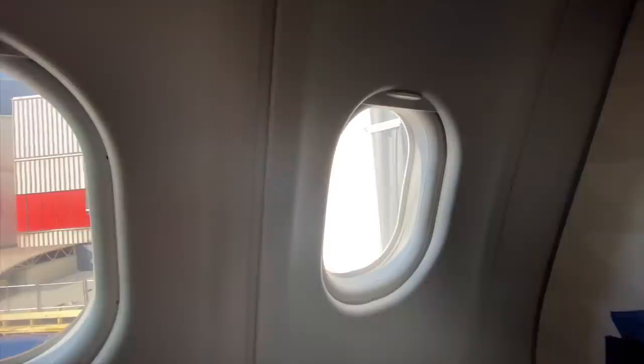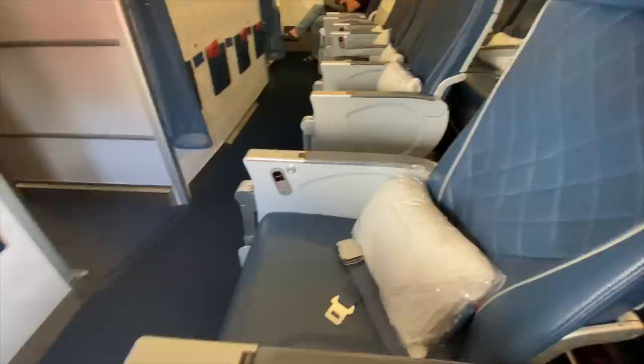I actually have two windows all to myself, this one and this one. And I lucked out and no one's sitting next to me or in the entire row in the middle. This is the dream.